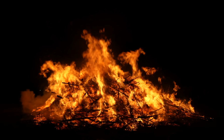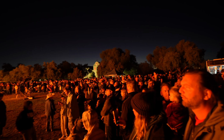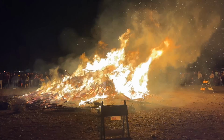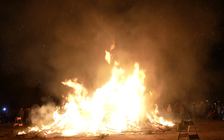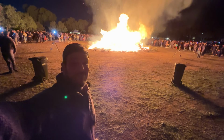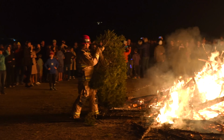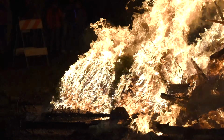From there, everybody just watched the burn take place, took photos, and just enjoyed being around a community at the end of the season. This is definitely not something I thought I would ever see. It's a pretty unique experience to have at the end of the Christmas season. They even found some more trees to add to the fire after it was burning, and I stayed for about 30 minutes and it looked like the fire would last for a couple hours.